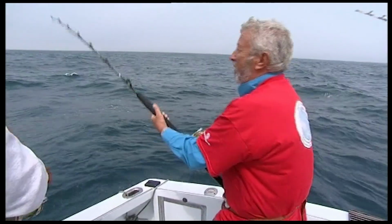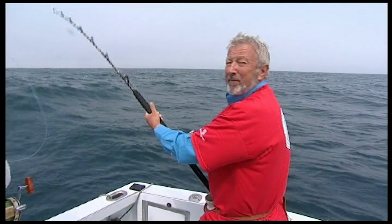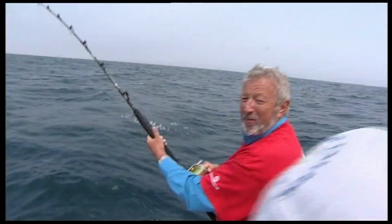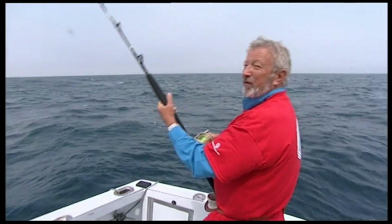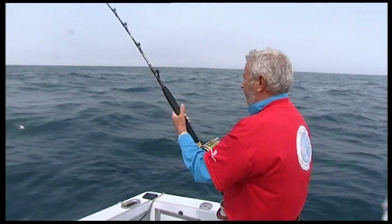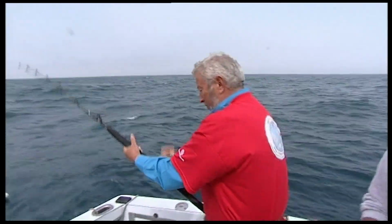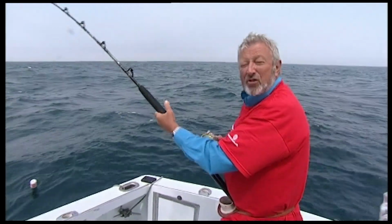Well, here we are. I'm into my first shark of the day. We've had a succession of spur dogs up until now, all about 10, 12 pounds. Well, that's what we call them back home, guys. And we're into the first proper shark of the day. I'm just going to keep checking this drag. It seems okay. I think it's probably a small blue. And if it's nicely hooked, we'll try and bring it in the boat and show you.